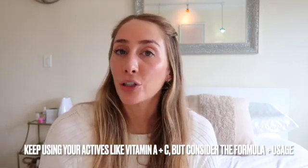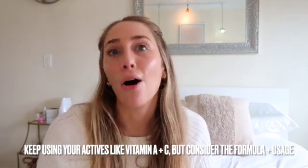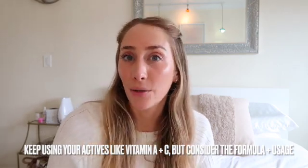What I want to talk about is active ingredients. My active ingredients actually don't change so much in the summer versus the winter. I'm always going to use my vitamin C in the morning, and I'm going to use my retinoid at night if I'm using it that night.